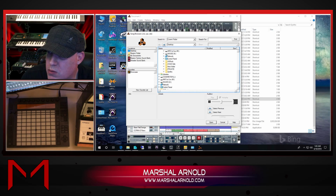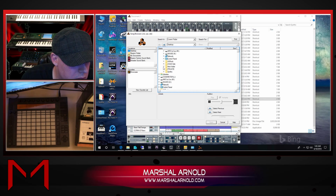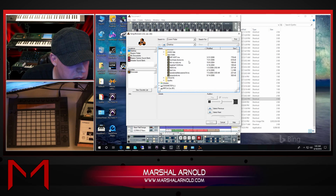Maybe my songs didn't get moved over here. Let's see. Oh yeah, it's in this new folder. New folder. Here we go. So this is all a bunch of stuff that I just kind of pulled out to see if I had anything decent to work on.